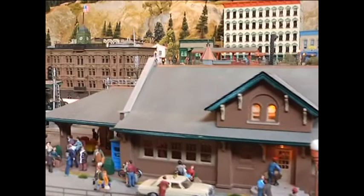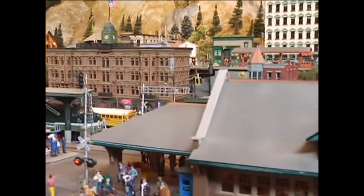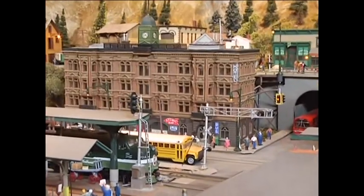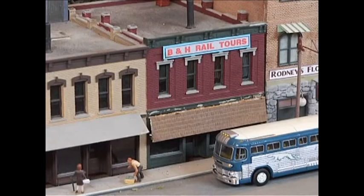Behind the depot is the business district, including the Canyon Springs Hotel. There was always a hotel across from the depot in the old days. B&H Rail Tours office is located in town. We used to take lots of friends on rail tours around the country, and this was the inspiration for the fictitious organization and this building.